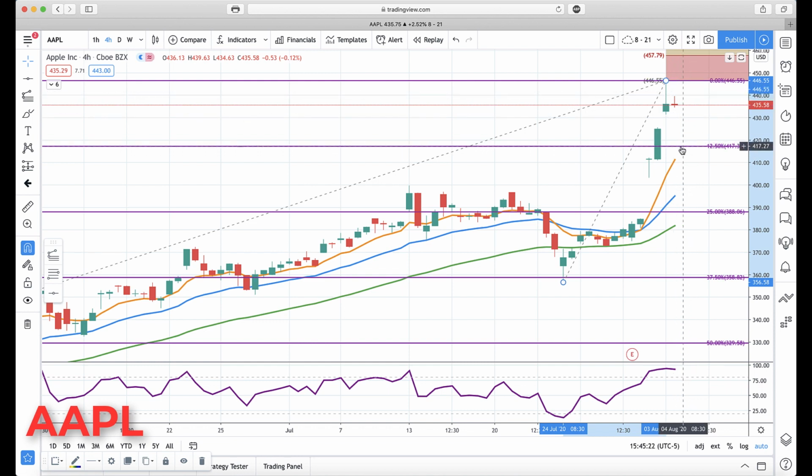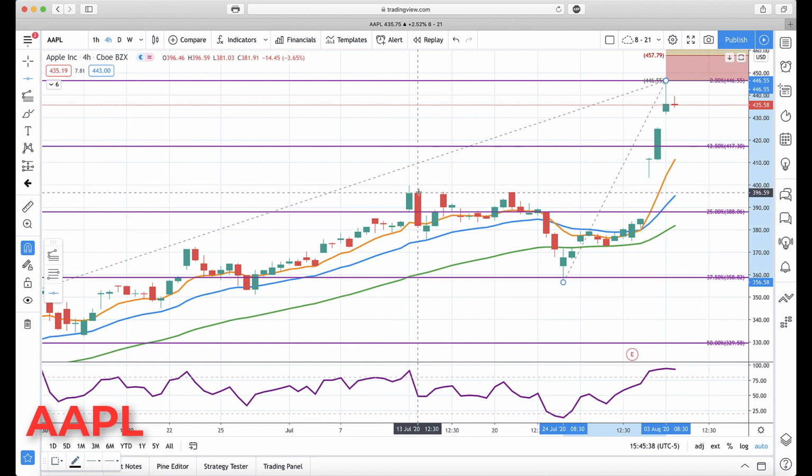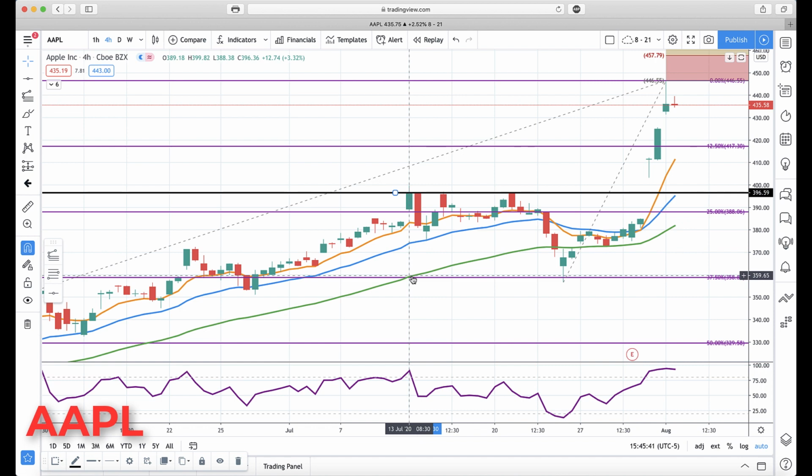And we talk about the 12.5 and the 25. The 25 is just a normal pullback. The 12.5 is just an aggressive pullback. There is another gap down here. I'd be watching, if we pulled back, to start filling this gap. I wouldn't watch the full gap price. I'd watch that key level right there, about 396.60, which is the bottom of the 4-hour rotation zone.